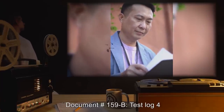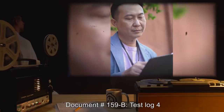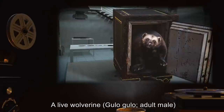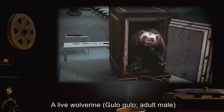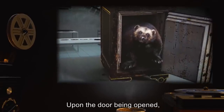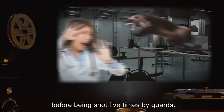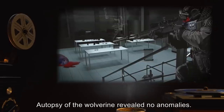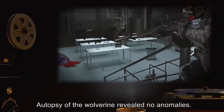Document number 159-B, Test Log 4. Compartment 00409. A live wolverine, Gulo Gulo, adult male, with a mass of 30 kilograms. Upon the door being opened, it attacked and killed Dr. and mutilated two nearby D-class personnel before being shot 5 times by guards. Autopsy of the Wolverine revealed no anomalies.